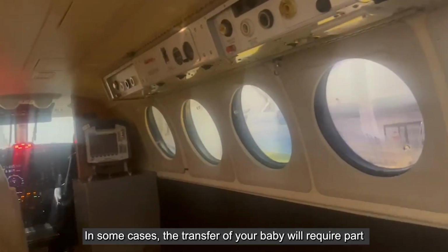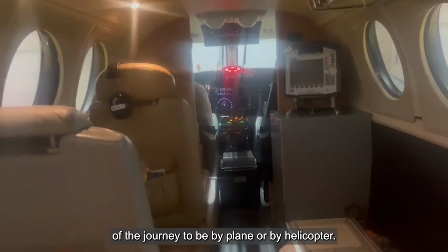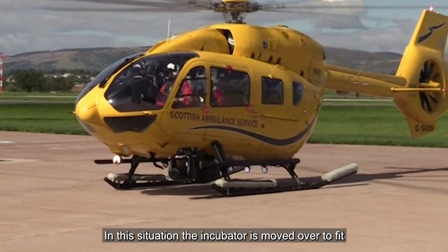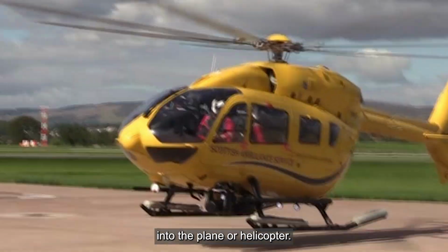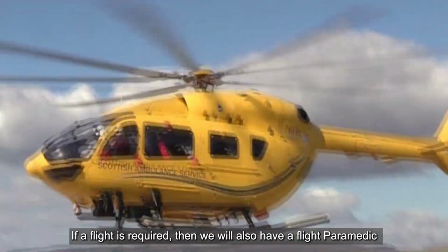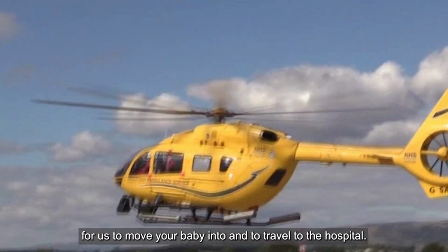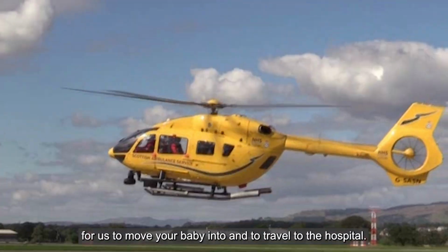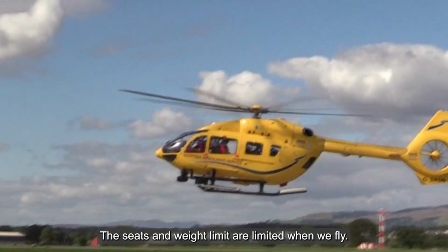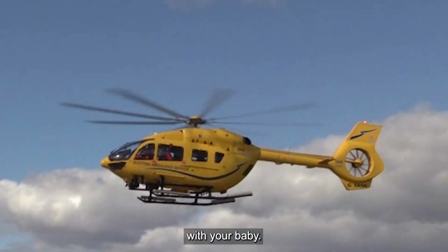In some cases, the transfer of your baby will require part of the journey to be by plane or by helicopter. In this situation, the incubator is moved over to fit into the plane or the helicopter. If a flight is required, then we will also have a flight paramedic on board with us. There will be an ambulance waiting when we land for us to move your baby into and to travel to the hospital. The seats and weight limit are limited when we fly, and so this might mean that unfortunately you are unable to travel with your baby.